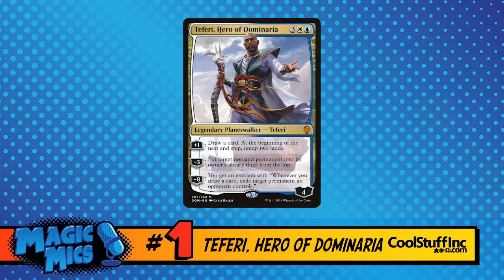We got to the point where mirrors would have their emblems go off so they could start removing the other blue-producing lands, so they could successfully resolve a Nexus of Fate or whatever it was so they could finish their loop. And oh my God. Yeah. So this card is just bananas and it's great and very awesome.